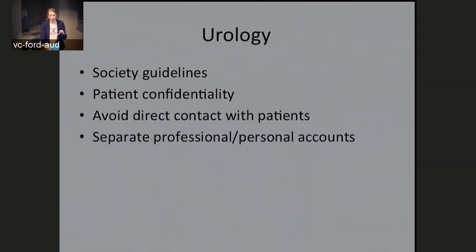So if you want to post something on your personal account about, I went to this political rally or I went to this church event, more controversial topics that maybe you don't want your patients to see for any number of reasons, then they're not going to see it.